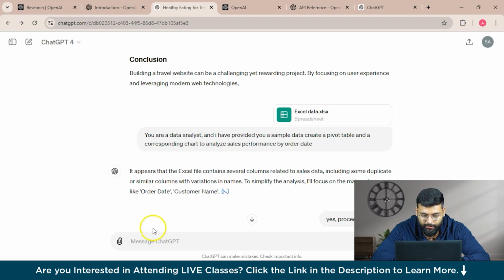Now moving to the next one, that is for educational purposes. If you want to learn something, or you want a roadmap to learn any programming language, you could use ChatGPT or the LLM models for a particular roadmap. So for that, you could write a prompt: as an experienced educator, write a roadmap for learning Python programming, and the roadmap should cater to beginners and include resources, practical exercises, and milestones, and use an encouraging tone to motivate learners. So let's see what this LLM, GPT-4, provides as a response to this prompt.